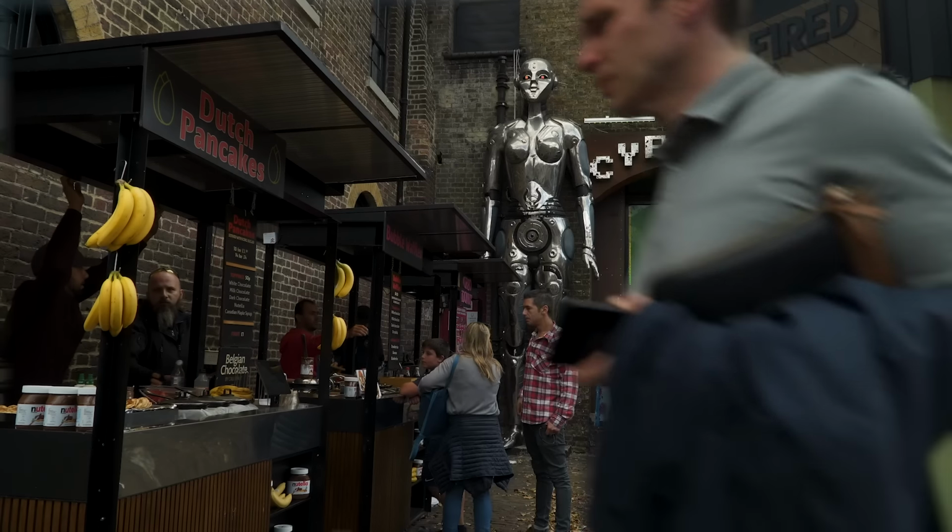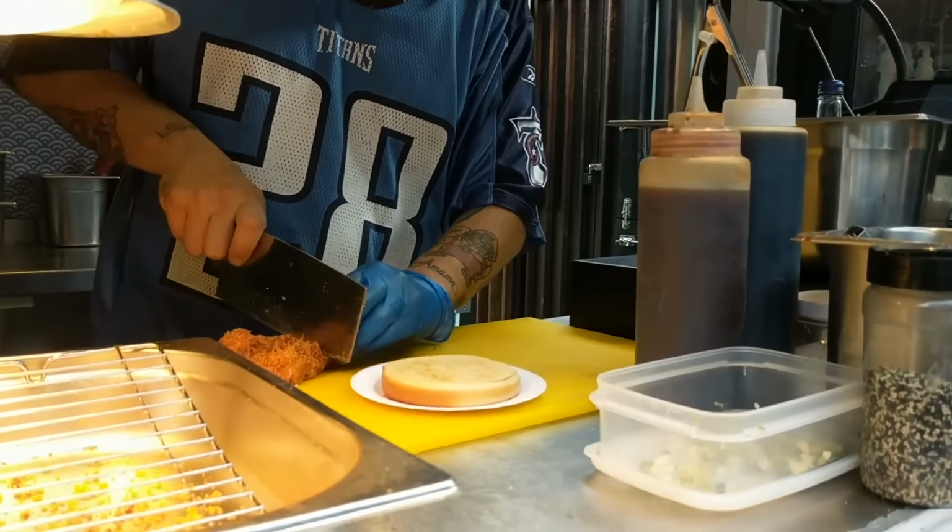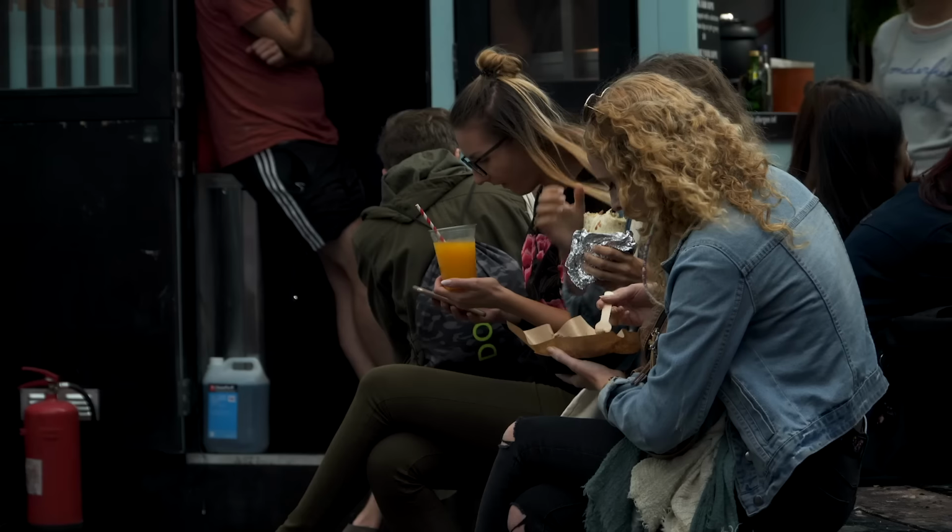Today, I've come to Camden Market in North London with my geography teacher, and we're going to be exploring all different types of fried chicken that you can get from countries around the world. Can I just say, the great thing about this market is there's loads of outdoor seating. I thought I'd bring a jacket in case it got cold.